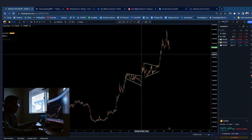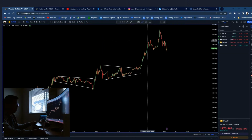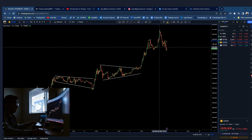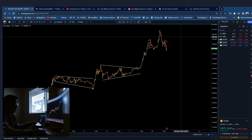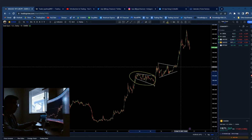Nothing much here. It looks like this is stalling, so to speak. It looks kind of ugly. Sorry, it looks like an odd kind of head and shoulders, or like it's not really pushing higher. Like before, there were a few consolidations here.